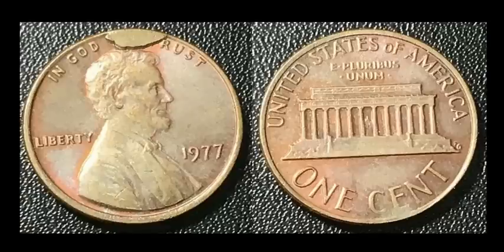$59.99. Oh, finally we found a cud on a 1977. I can't really say that I've talked about one of these 1977 cud die breaks in the wild, but there you go. We do have one here for you.